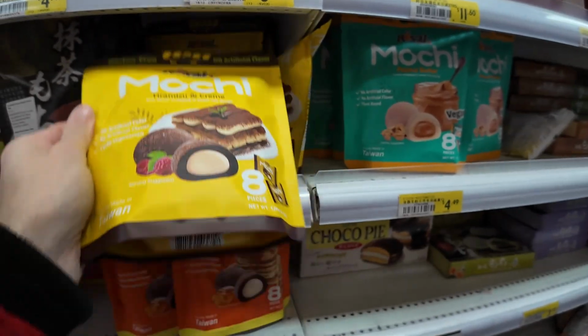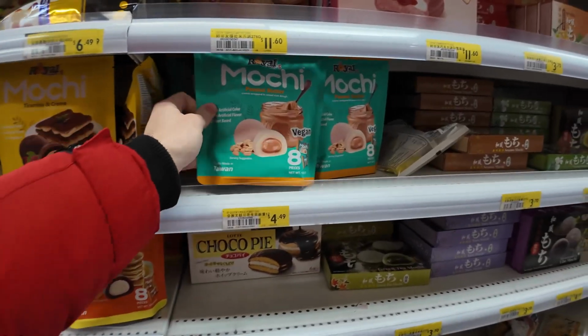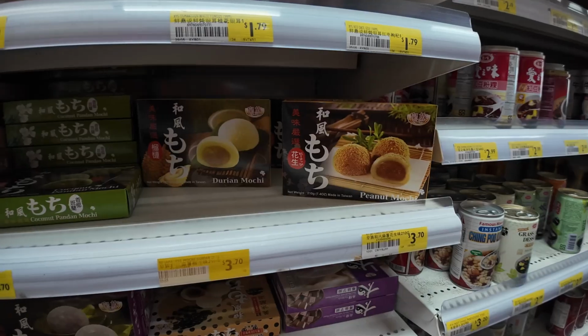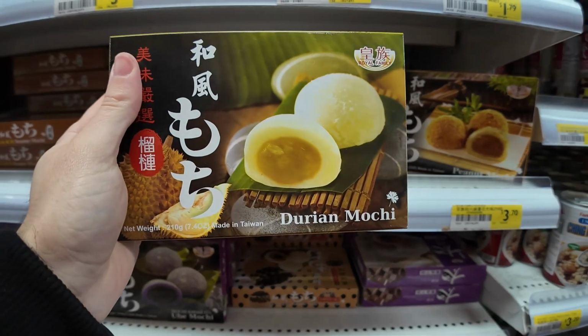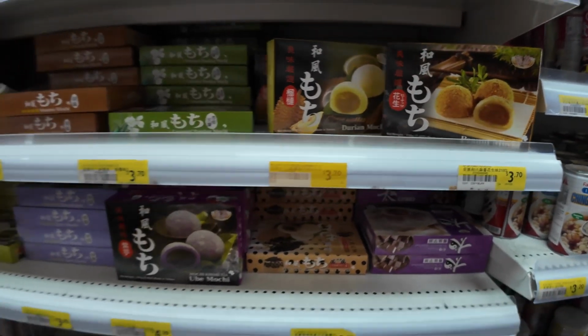Interesting. Creamy coconut. That's probably good. And we have peanut butter flavor. Kind of tempting, honestly. But, you know. What else we got? Thai milk tea flavor. I think I've had that one before. It's pretty good. And, of course, the classic durian. Yeah, it's pretty good. Not really authentic, though. It's probably artificial tasting, keeping it real.